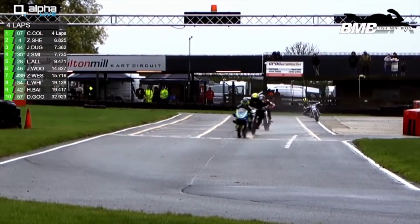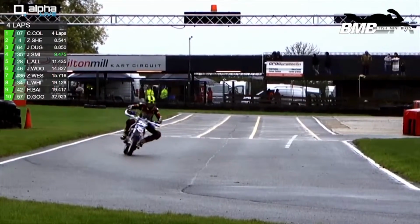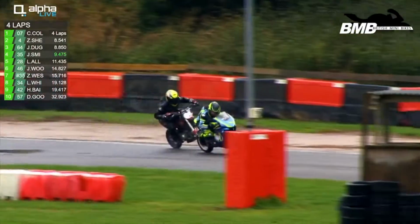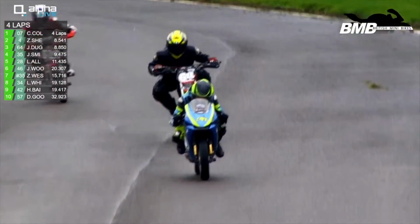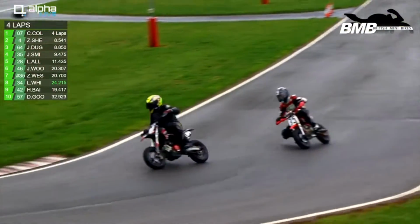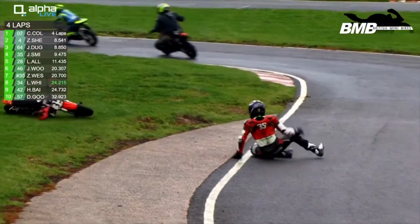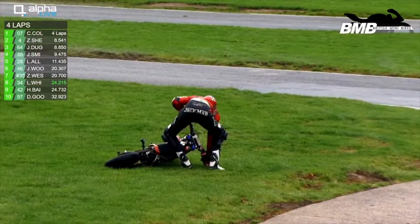There's Zach Shelton, Joe Duggan and Jack Smith. And then comes the 28 of Luca Allen. Could be a 4-bike battle if these guys get tangled up with each other. Yeah, absolutely. Got a good run up the hill has Joe Duggan. But as you suggested, Jacob, I'm not sure he is, a slightly larger rider. Oh, and down! Down goes Jack Smith from 4th place.